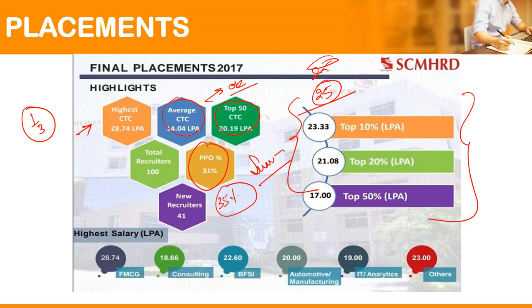Okay. Now the average is 14.04. That's okay यार. मतलब 16 लाख की फीस भर के 14 lakhs की salary मिल जाएगी तो I think that's okay. Some idiots would say that again still it's not a profit for me. But yeah, you have your life to make money. So it's okay. Doesn't matter. You're getting a brand as SCMHRD.